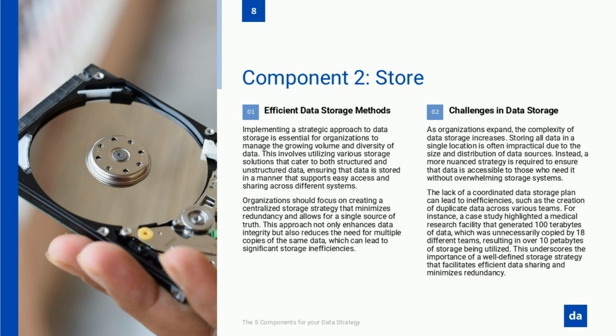For instance, a real-world example showed a medical research facility generating over 100 terabytes of data, copied redundantly by 18 teams. That's the equivalent of buying 18 violins for every musician because no one could agree on how to share one. This waste not only takes up space, but drives up costs and creates inefficiencies. What you need is a tailored storage strategy. Instead of dumping everything in a single chaotic room, you create specific spaces for different types of data. Just like string instruments have one room and brass instruments another, structured and unstructured data need their own solutions. This ensures that your data is accessible yet efficiently managed, so you're not overwhelmed by unnecessary duplication or complexity.